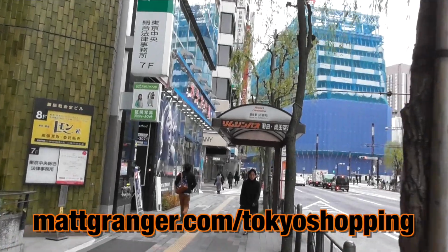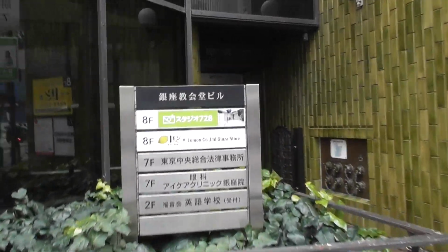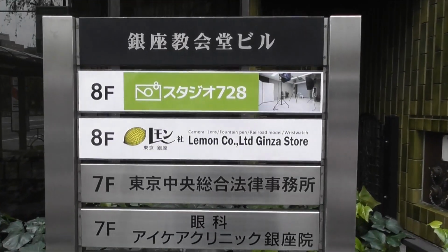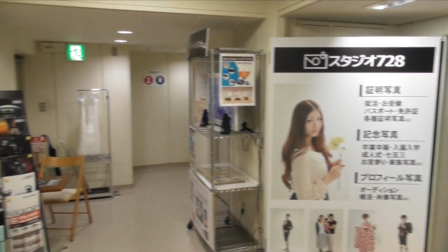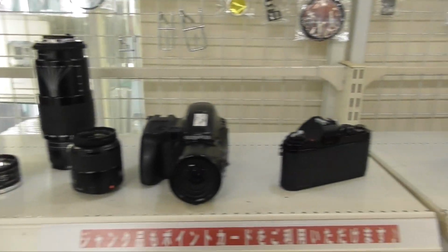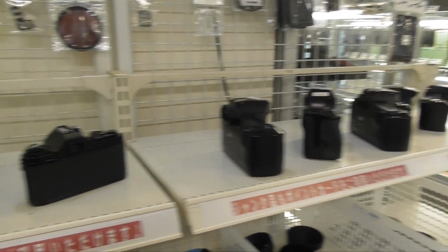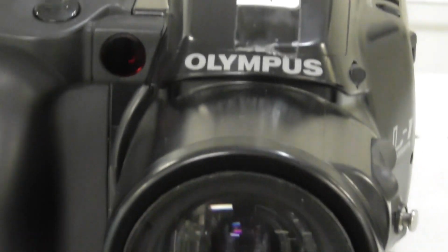After Nikon House, going straight down the side street that this one's located on the corner of is Lemon Camera. It's literally a 1-minute walk away in a funny ugly green building. You want to go straight up to level 8. Lemon Camera are also in Shinjuku, but this is their head branch. I can't show you much here because they weren't friendly with cameras at all, but they have a whole bunch of stuff, including other collectibles that I'll show you in a second.